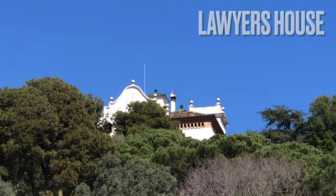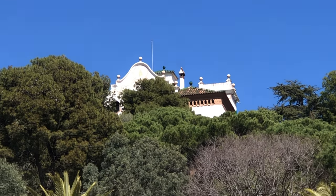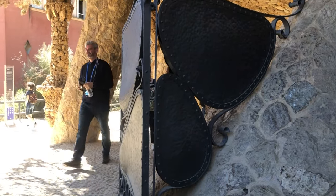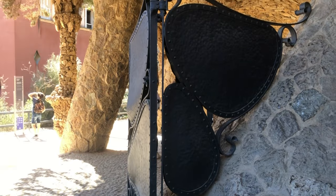So that's the lawyer's house. It still belongs to the same family. Well, you found an insect here. You have the wings of a butterfly.